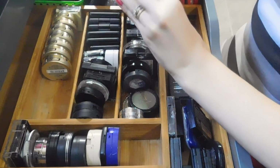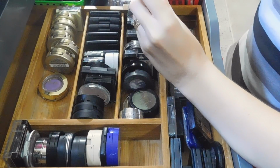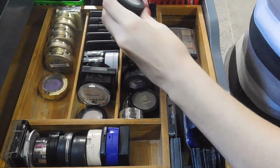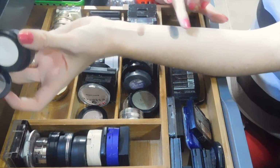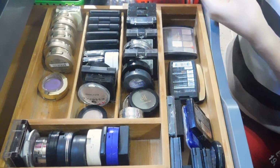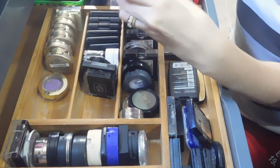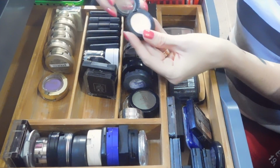This one is NARS. Oops, almost broke it. Dual Intensity Shadow in Himalaya. e.l.f. Pressed Mineral Shadows. Wine Tour. I want to keep Wine Tour of this one. This one is an Essence Shadow. I will keep that one. I got a lot of use out of that. This one I also got a lot of use out of, and I will keep this one, the e.l.f.